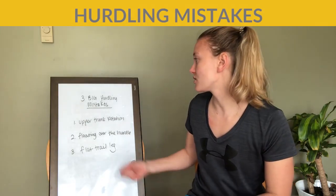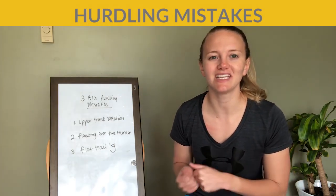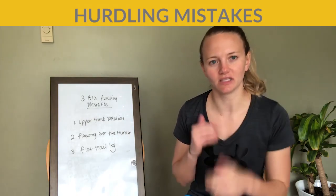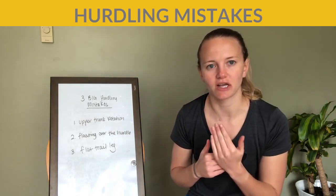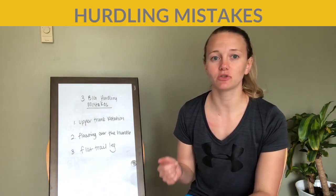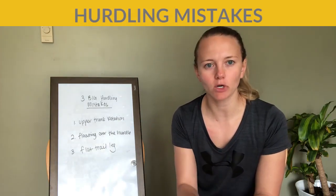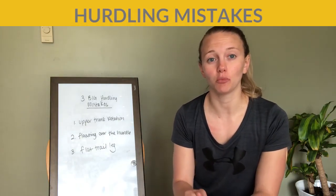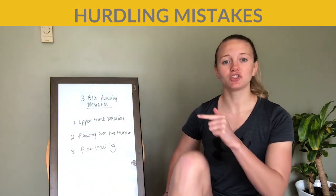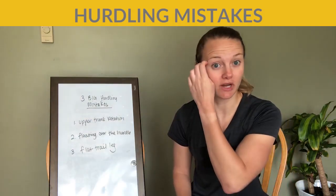So that's the third thing that I see: you always want to make sure that you're bringing your trail leg knee up into your armpit, and then that lead leg snaps down and you're into your next hurdle. Because if you bring your trail leg flat, it's really hard to put the trail leg down and get enough power to 3-step to the next hurdle. But if you bring your hurdle leg knee through your armpit, then you have so much more power to come down to the ground and push off into your next step.